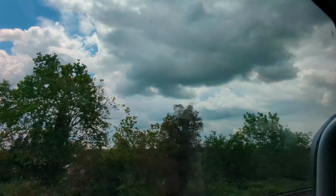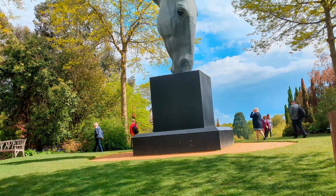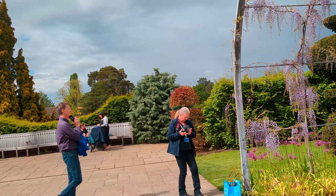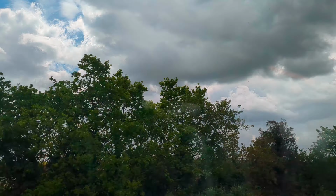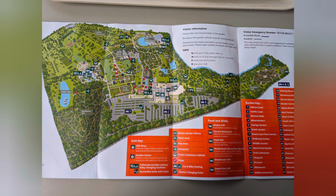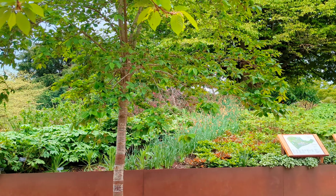I chose a lovely rainy day to go to the RHS Wisley Gardens. I pre-booked my tickets before I went, but really you don't need to bother. They give you a map at the entrance. I marked out the places where I could conceivably go in the 2 to 3 hours that I had. I didn't want to make myself really tired and I wanted this to be a fun trip.